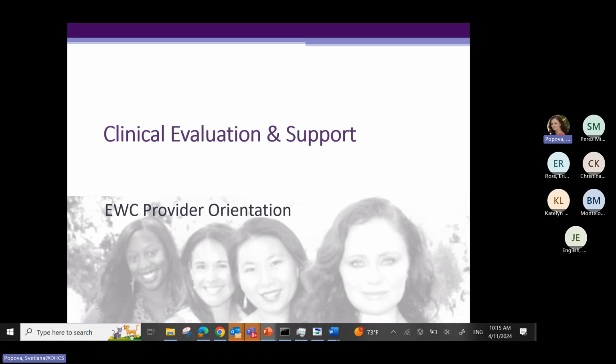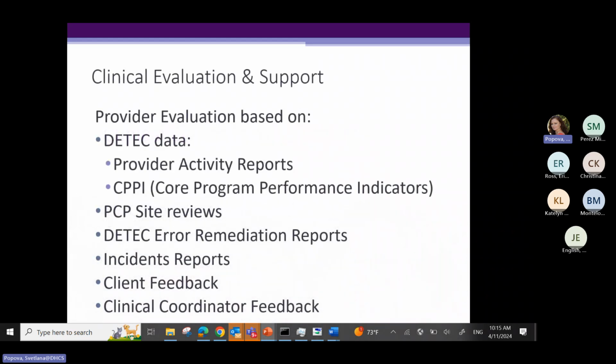So with that, let me go to clinical evaluation and support. Clinical evaluation is very important because we really would like to know how our program functions, how well providers perform, and how well we perform as the program. And what helps us with that is the data that comes from the DTAC. I just mentioned the provider activity report, and that's actually the report that will help us to evaluate the activities. And part of this report is core program performance indicators, which we briefly abbreviate as CPPIs. Those core program performance indicators come as the performance measure from CDC or NBCCEDP.